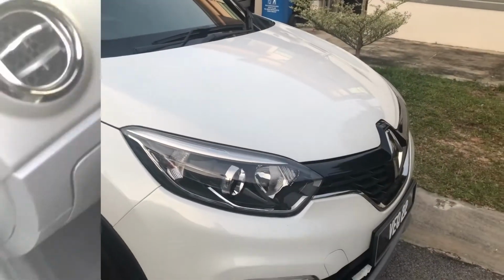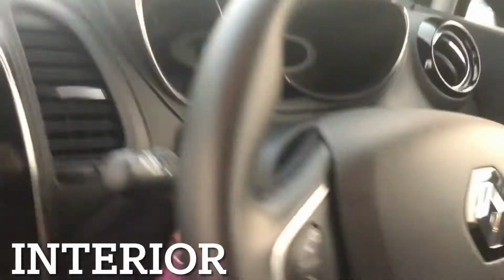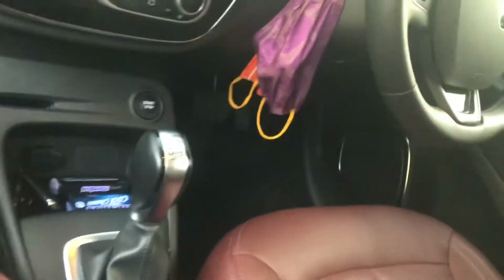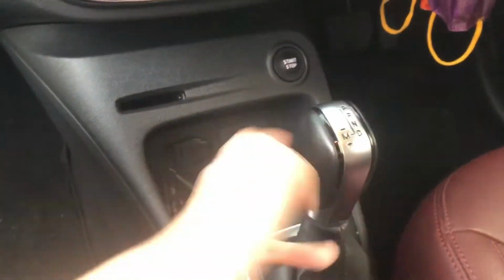What about the interior? So this is the interior of the car. You can see that it has a digital dash display, obviously in the French style, which is quite confusing, but I don't really care about it. And then this is the seat, which is very comfortable. This has a manual handbrake. Oh, that's nice. This is an automatic transmission. It looks like a manual gearbox shift, but you know, it's an automatic.